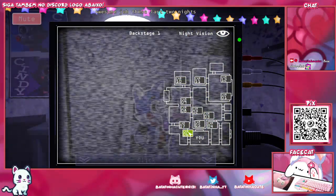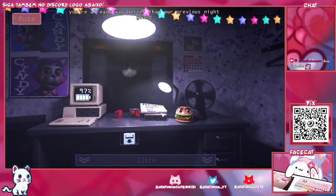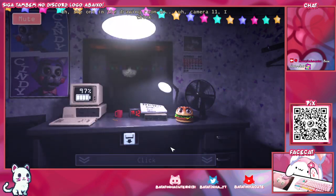I see. Awesome job these last 2 nights. You're already way better than our previous night guard. He didn't even stand 2 nights before he brought a wrench to his shift and tried to destroy one of our animatronics. The animatronic in question is the blank character, the one in the drawing room on camera 11, I think. Yeah, I'm surprised he still works.